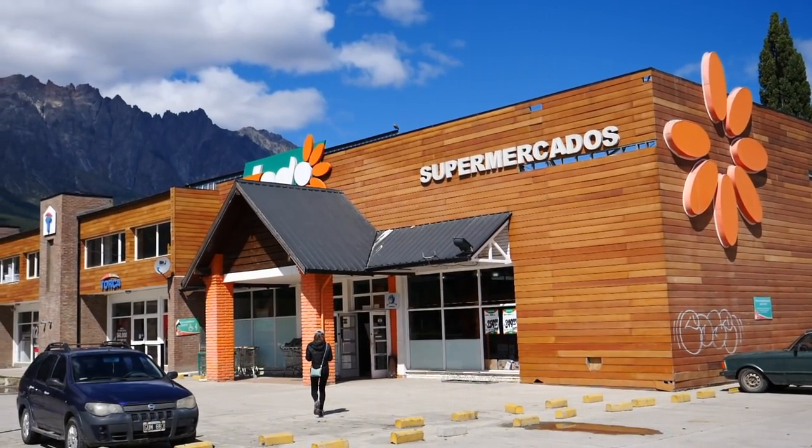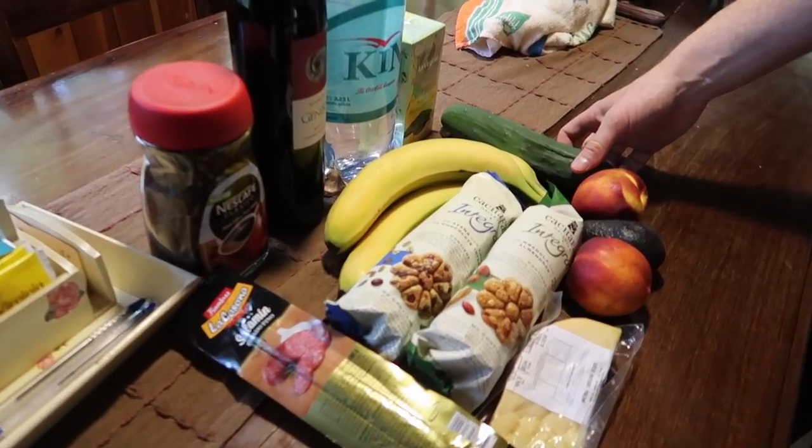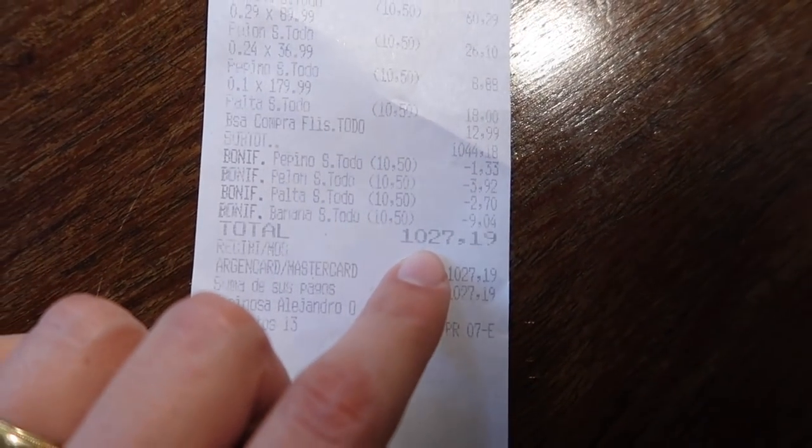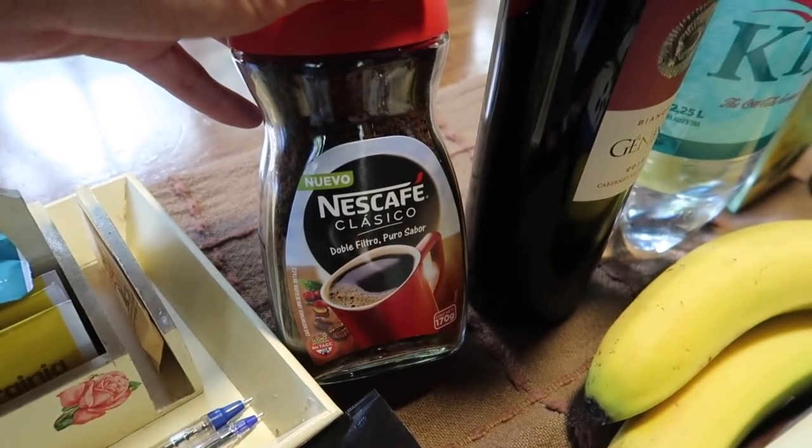Then we went out and got groceries and shopping. How much did we pay in terms of pesos? I've got the bill here. It was 10.27 thousand pesos. I've got to say, though, you got two expensive items. One of them being your coffee, which is almost 10 dollars. It's ridiculous.